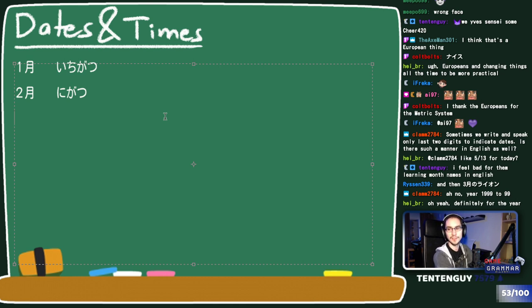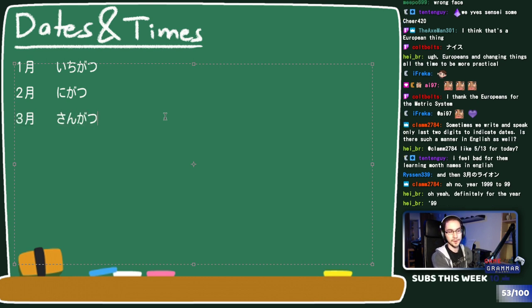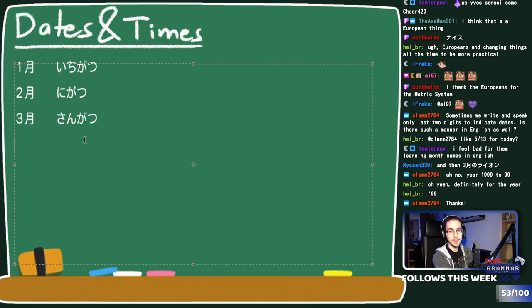Month names in English. Yeah, and then every language, if you learn French, you have to learn them again. Sangatsu. So the third is Sangatsu, March. So we have January, February, March, and now April is a bit different, is Shigatsu. I'll mark this in red because might as well, right?